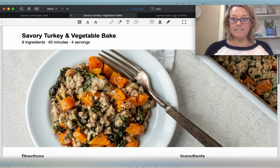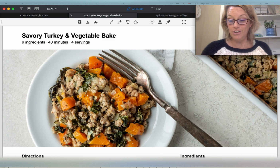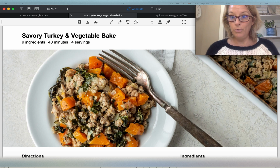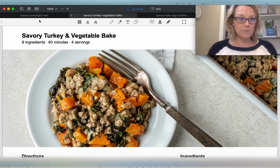So this is a wonderful breakfast, but it's also a great lunch. So having this on hand ensures that you're getting excellent macronutrient balance of your carbs, fat, and protein. Great source of all kinds of nutrients in the vegetables, vitamin A, beta carotene in your squash, as I said, folate and magnesium and other minerals in the kale. Onions and garlic are both great immune boosting vegetables. So check this one out as well.